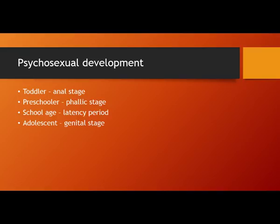Then also in the preschool, in this phallic stage, is when the Oedipus complex develops, and that involves the boy falling in love with his mother, but eventually when it's over he identifies with the father. Girls fall in love with their father at that point, but eventually they come out of it and identify with their mother.